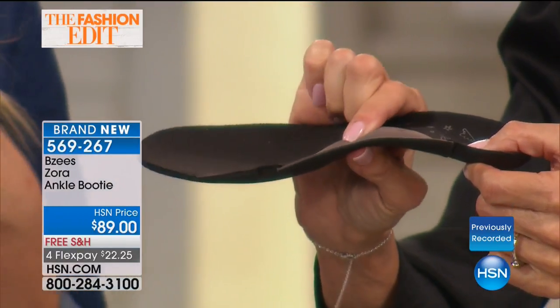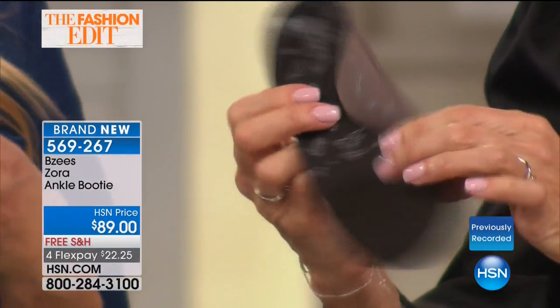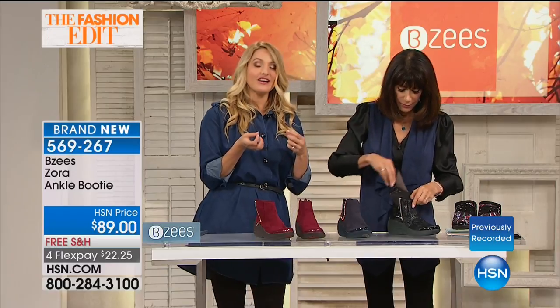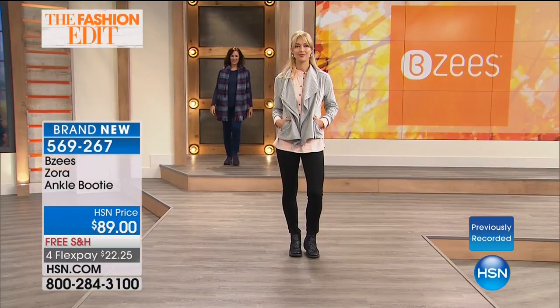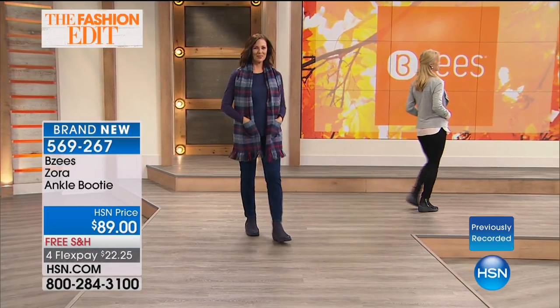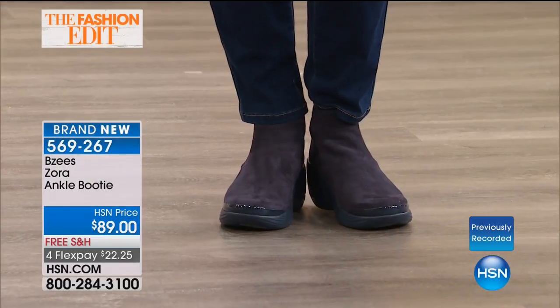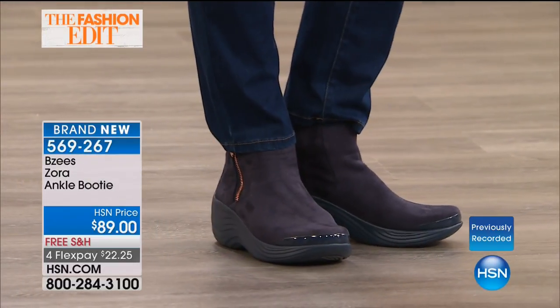So it's gonna give you that custom arch support. And I have a high arch, and I love that we have so much cushioning in our shoes, because then my arch feels like it can rest against something. Love it. And don't miss this one, whether you're going for that navy, the wine, or that black floral, very, very popular.